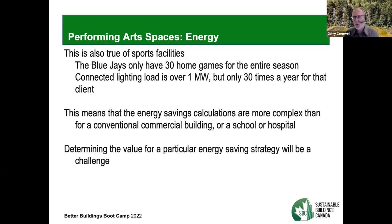So this is also true of sports facilities. Blue Jays have only 30 home games for the entire season. So the connected load is over a megawatt for the Rogers Center, but only 30 times a year for that client. And they do have other uses.